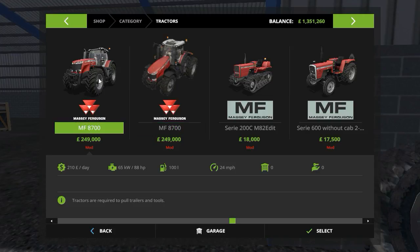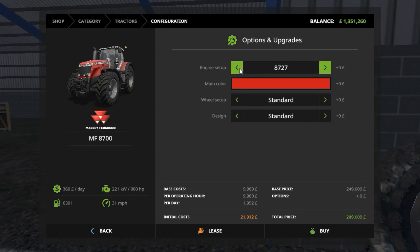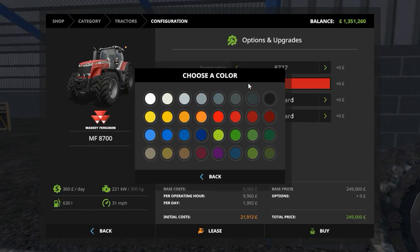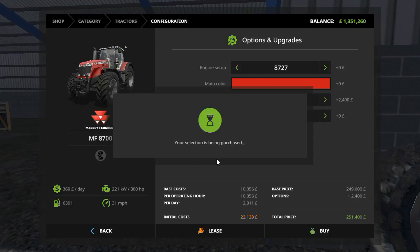Now, these two are apparently the same. I'm thinking, which one to go for? I'll go for this one. It's got a better picture. Now, I don't need a 400 horsepower tractor. We'll keep it in its standard red. Let's go for the white tires because I do like them. And we'll just go for the standard design. So, purchase one of those.